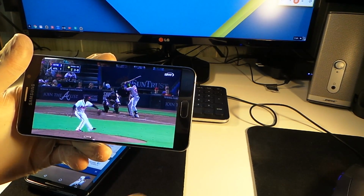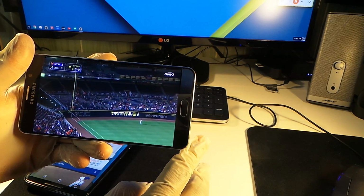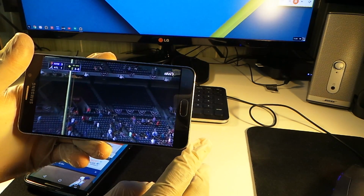Give him a hit sign. Cut him loose. And a rocket to deep left field. Forget that. How far will it go?